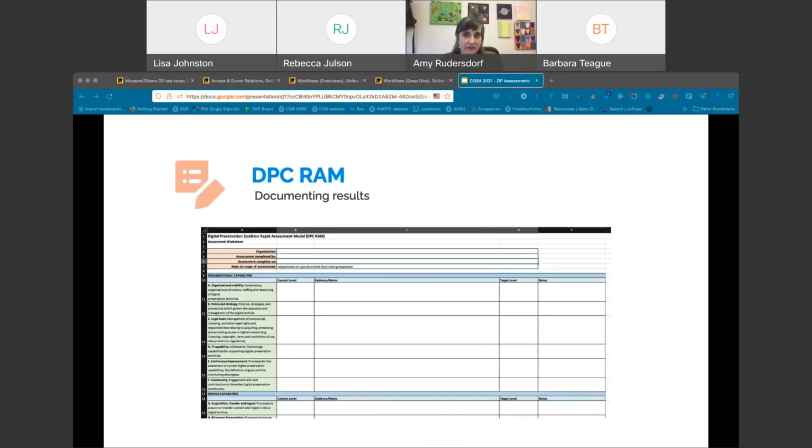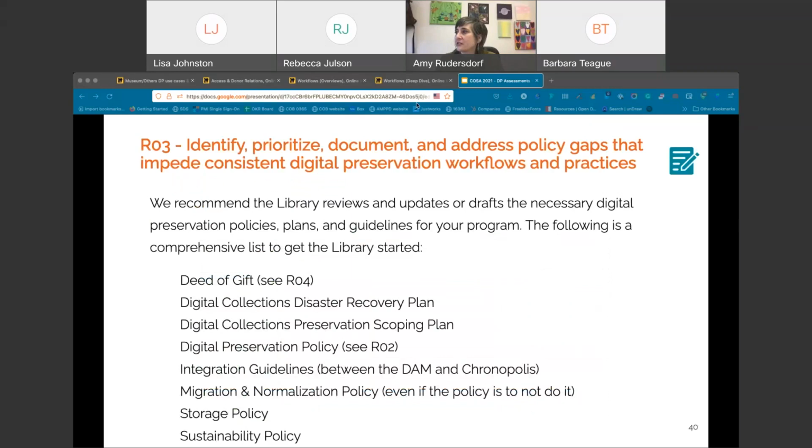Then, based on that conversation and your survey responses, we will complete this DPC RAM worksheet. So this is what I showed you earlier. And then we'll draft recommendations and a roadmap, and you'll get it all in a slide deck. I like to say a slick slide deck that you can use to present to administration or whoever you might need to. Recommendations look something like this.